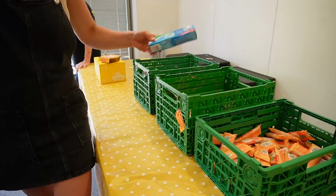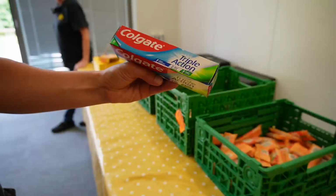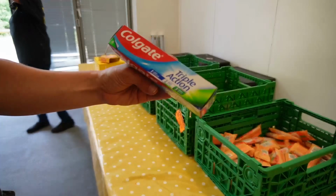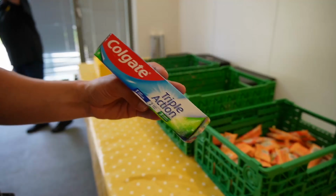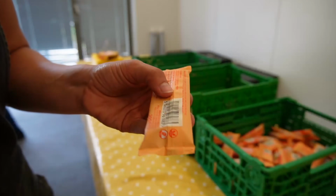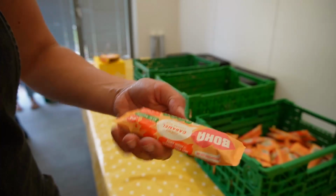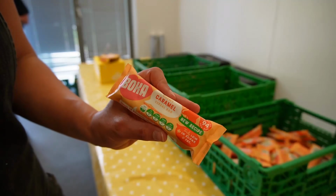And then something like a toothpaste might be because of a packaging change, and so then somewhere like Sainsbury's is told up until a certain date you can sell this, and then after that you can't sell this packaging. Okay, so here we do have something that is beyond its best before date, but it is just a best before date, not a sell by date, because of what it is, and so that can be given away here.